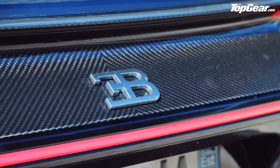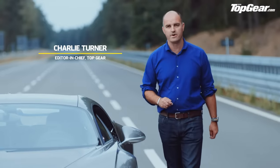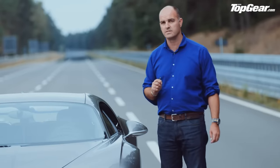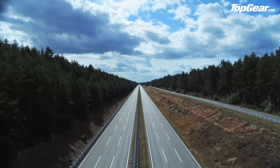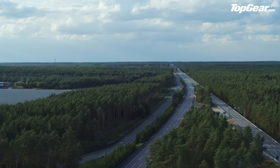But how do you get to that truly staggering velocity? You need one Chiron Sport, complete with its carbon fibre wiper blade, some speedy shoes, this very important VMAX key, curry for lunch, some training, and lots of space. Fortunately, Bugatti's owners, VW, have this place, Ehra-Lessien, their top secret test facility just outside Wolfsburg in Germany.